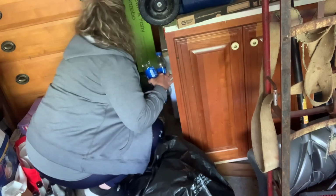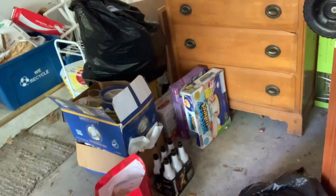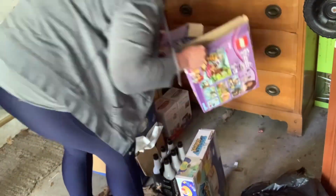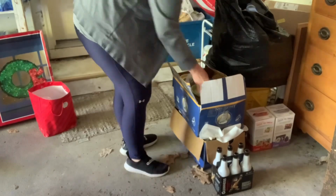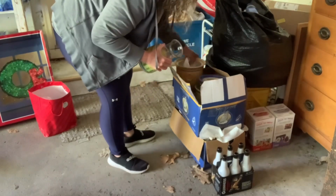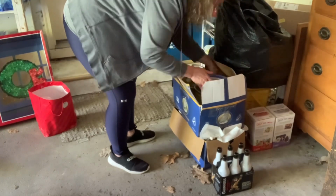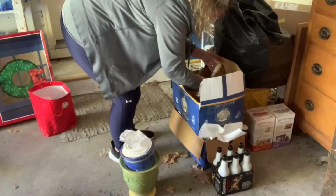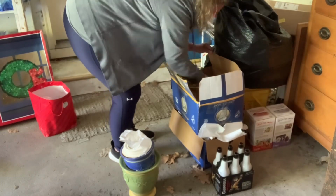And I know not every state is like this, but I'm in Michigan and we pay a bottle deposit for any bottles. So I found a couple of cans and things that had fallen back there. So we pay the bottle deposit, then we return the bottles and get the money back. So I already know that a lot of things that I'm going to find in this garage are things from my grandparents' house.